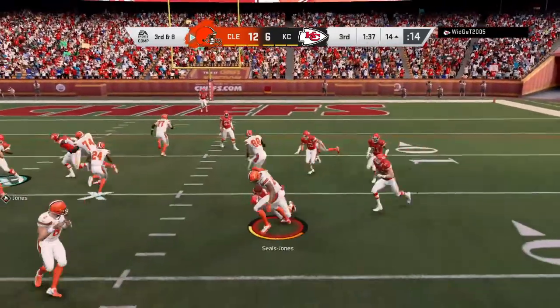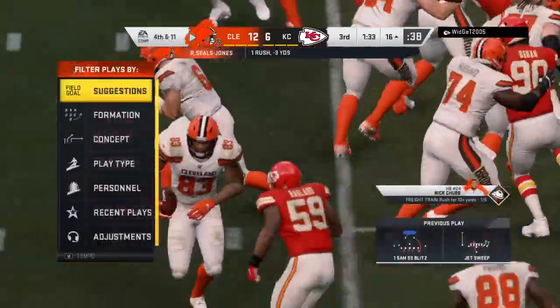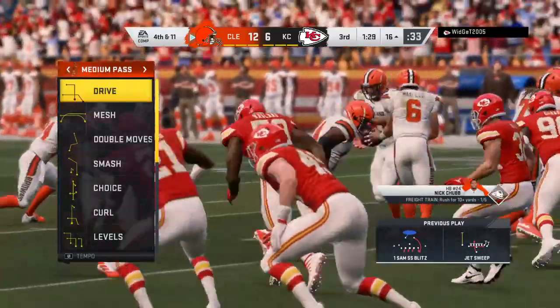Oh, they go with a tight end carry, and that one covered beautifully. Their defenders stay home, and they'll stop him behind the line. And a loss of 3 to bring up 4.